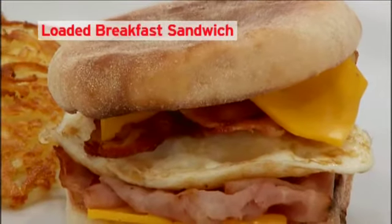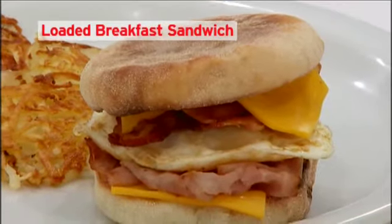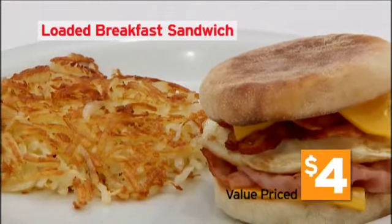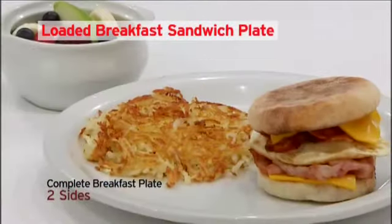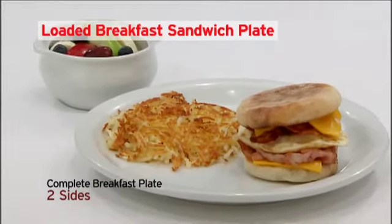Our first new breakfast sandwich is the loaded breakfast sandwich. This sandwich is available 2 ways: as just a sandwich with a side of hash browns, or as a complete breakfast plate with hash browns and a side of seasonal fruit.